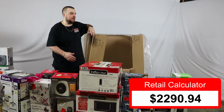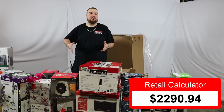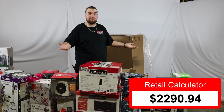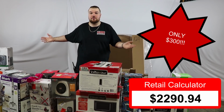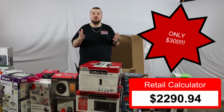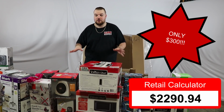Okay, so we had the retail counter going. See what all of this product came to in total retail value. Now remember, Barton's Discounts price on this pallet that you can come in and purchase tomorrow if you want to is $300. So $300 for all of this merchandise. The total retail value after going through all the product was $2,290.94. $2,290.94 in current selling value right now.